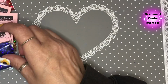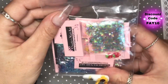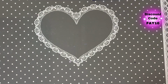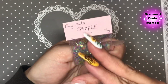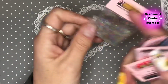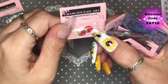So that is what I bought for myself. It was my own order. My PR stuff this month. My goodness, look at the glitter. I love that glitter. So, we got this one to have a wee try with. It's called Fancy Pants. Although apparently Charlie forgot to write the C. So, here we have Fancy Pants. Love it.